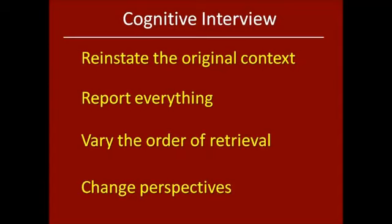And this basically gets people to think about the event in a variety of ways. So we get people to either go backwards from the last thing they remember to the first, or from the most memorable aspect of the event and going backwards and forwards in time.